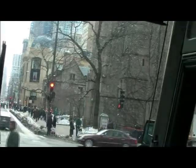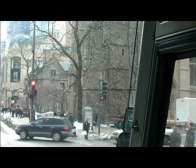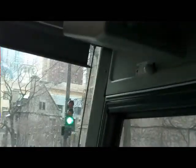And the church on your right is Fourth Presbyterian Church, which goes back to 1912, designed by Cram and Howard Van Doren Shaw. Very large, very active church on your right, Presbyterian Church.